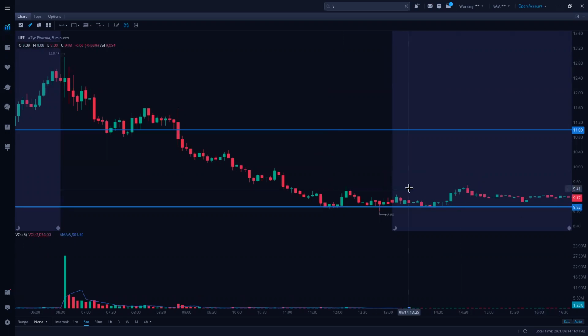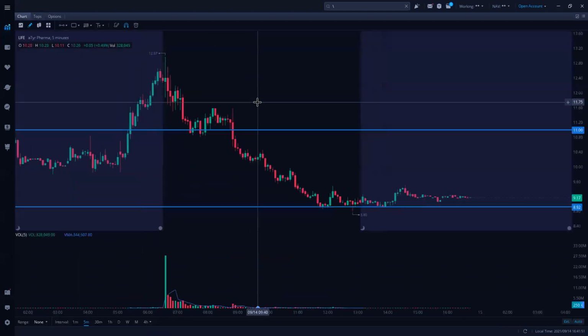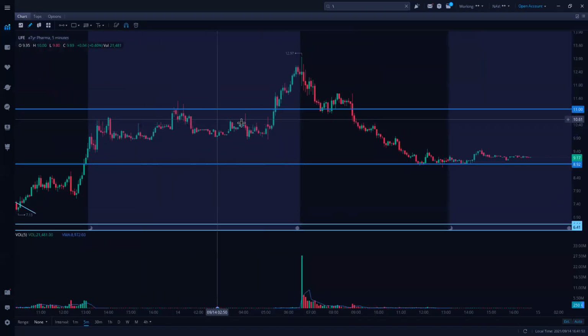How would one find these tickers at the beginning of the morning? Same thing, like top gainers. These are literally top gainers of the day. You would just search up top gainers. Live at this point would definitely be one of the top gainers in pre-market. Okay, let's move on. What's next?